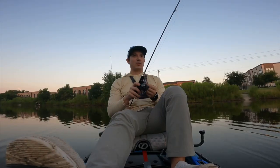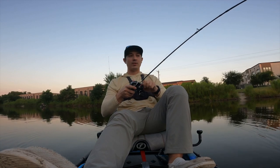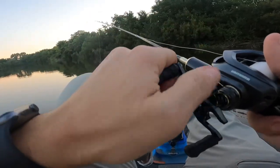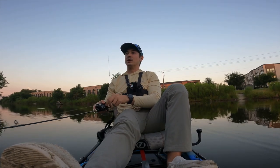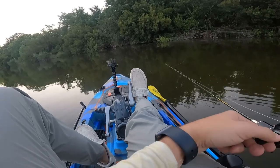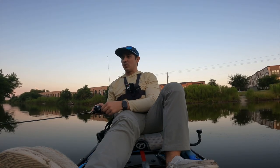All right, guys, it's been a while since I've been at this spot. I'm talking a long while. Almost a year. So we're gonna see how it goes. This is usually a good topwater spot. And we had a nice cool morning. So, figured let's pull out the little topwater mouse, BFS fish this spot, and see if we can get ourselves some nice ones to start out the morning.